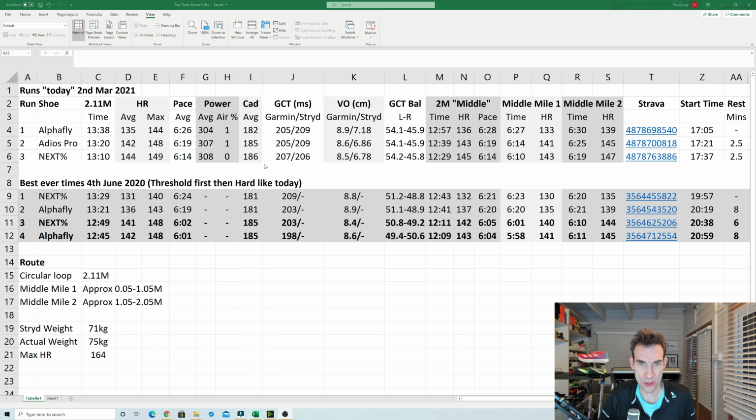Brief look at the other stats. One thing that is interesting to me, post my calf tear in September, I still seem to be leaning over to the left a lot there. Look, 54% to the left, whereas last summer it was much more even. So I need to look at that. When I can get to my physio again in a few weeks' time, out of lockdown, hopefully I can look at that and sort that out. Not really in any pain, but clearly there's a bit of an imbalance there I need to sort out.